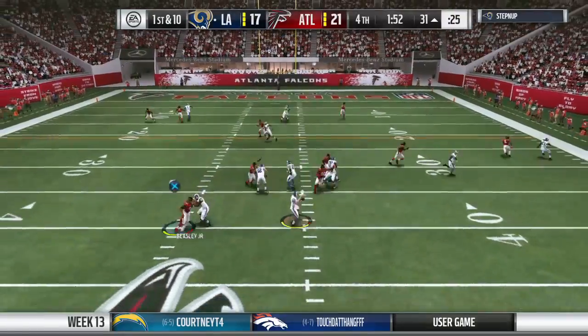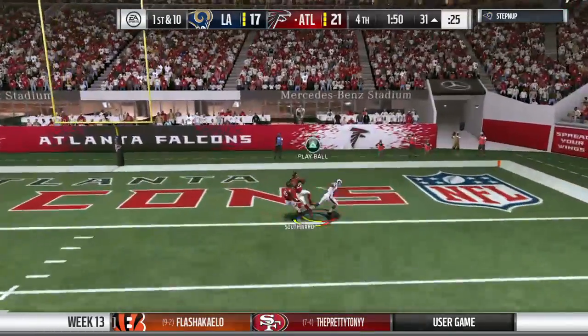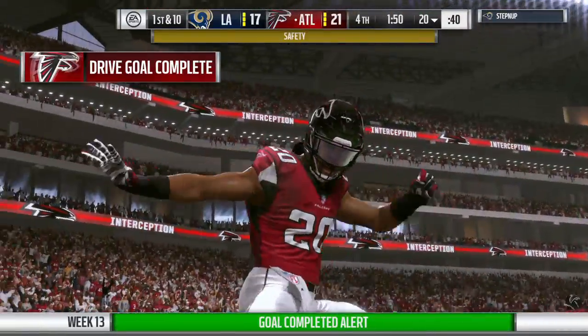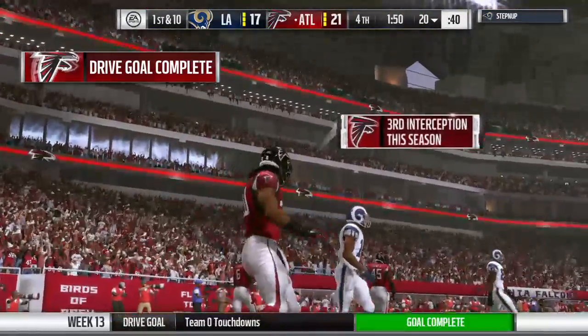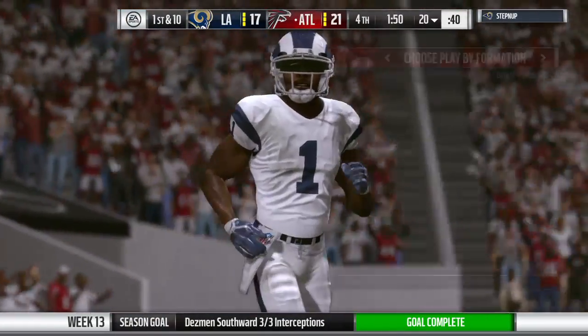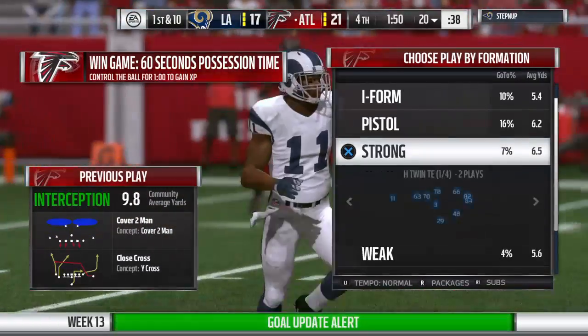Okay, so how do you do that? How do you shake things up? You look at what you call. And, a crusher there as it's intercepted. A great read, and it's picked off. Atlanta now coming out on the field. They have the lead, still a one-possession game, but the defense got the stop. They've got the football now.